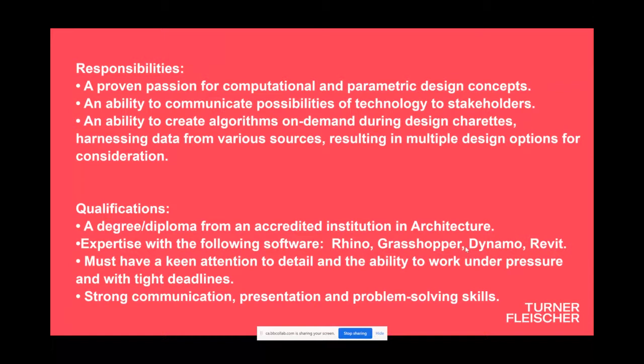But what set the candidate apart was the portfolio. So when we interview you, when you apply for any one of our TF roles, have a portfolio. If you're applying for interiors, have a portfolio of interiors projects plus others, but you need interiors. Computational designer, I needed to see examples of computational design, and I was looking for those that were rooted or easily applicable to the profession of architecture.